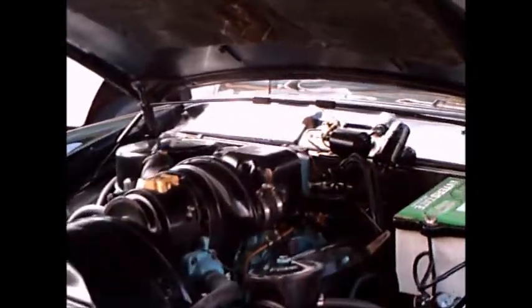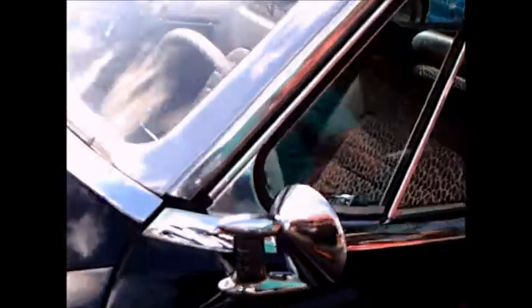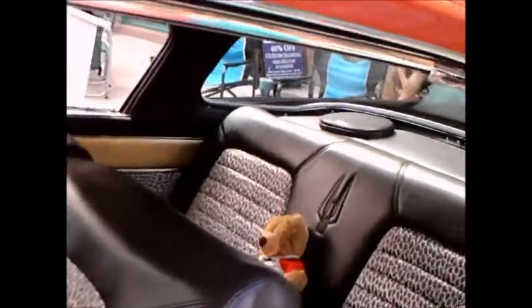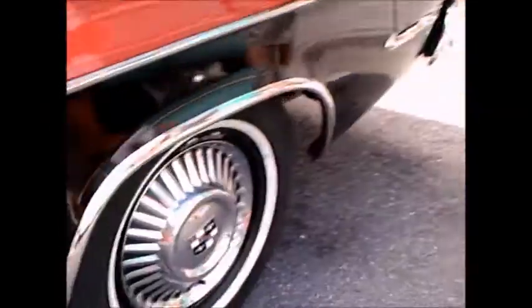Beautiful engine compartment. Notice how the grille is integrated into the hood. There you see the ventilation little windows there on the front fenders. And there you see the black and red combination. There are white walls, appropriate wheel covers, beautiful paint job, and a very large chrome band atop the back window.